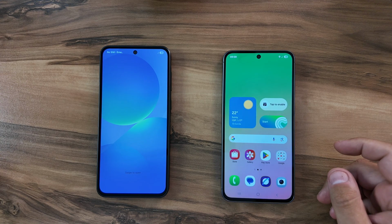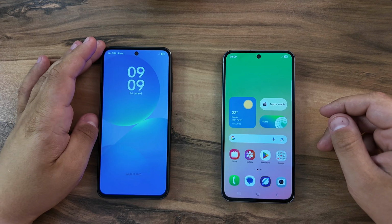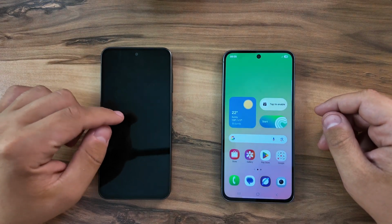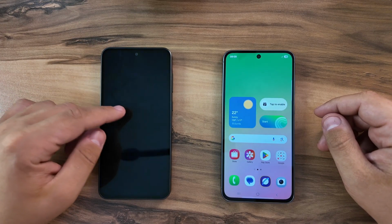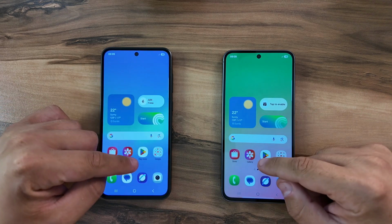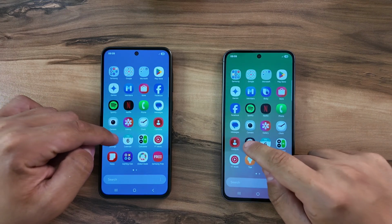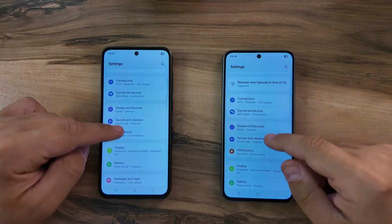The display is the same on both phones, Super AMOLED with a refresh rate of 120 Hz with a peak brightness of 1900 nits, and the display size is 6.7 inches. The screen-to-body ratio is better on the A56 and the display of the A56 is HDR10+.